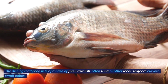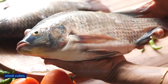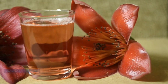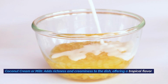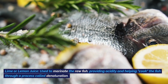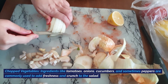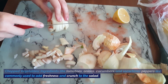The dish typically consists of a base of fresh raw fish, often tuna or other local seafood, cut into small cubes. To this, various ingredients are added to enhance flavor and texture. These might include coconut cream or milk, which adds richness and creaminess to the dish, offering a tropical flavor. Lime or lemon juice, used to marinate the raw fish, providing acidity and helping cook the fish through a process called denaturation.